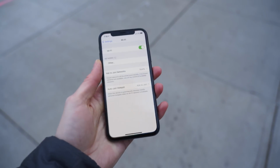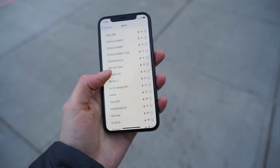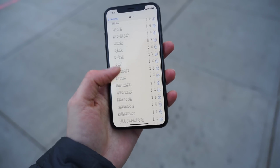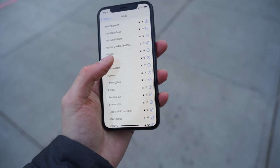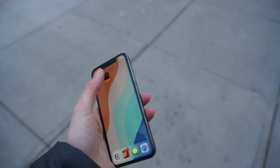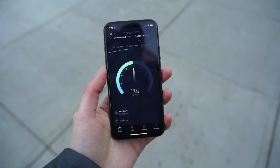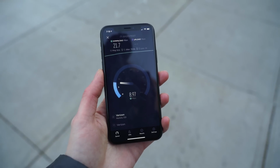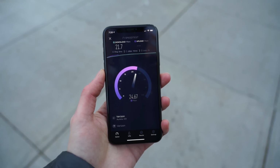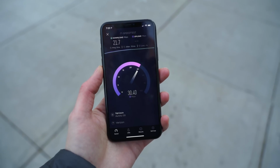Now let's jump into settings here and connect to the Pixel 5 Wi-Fi hotspot. Let's see. Got FBI Van 3, Go Gadget Wi-Fi, Hop Alley, a lot of options. Pixel 5, here it is. Okay, my iPhone is connected to Pixel 5. Let's jump in a speed test, hit go. Honestly, not great, not what I was expecting. Just 21.7 megabits per second down and 25, maybe 30 megabits per second on the upload.